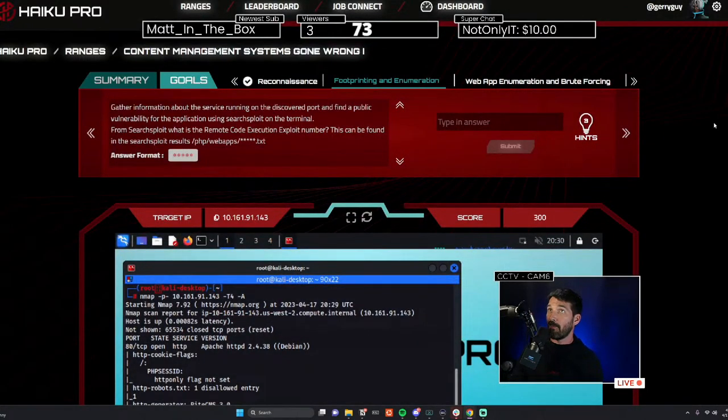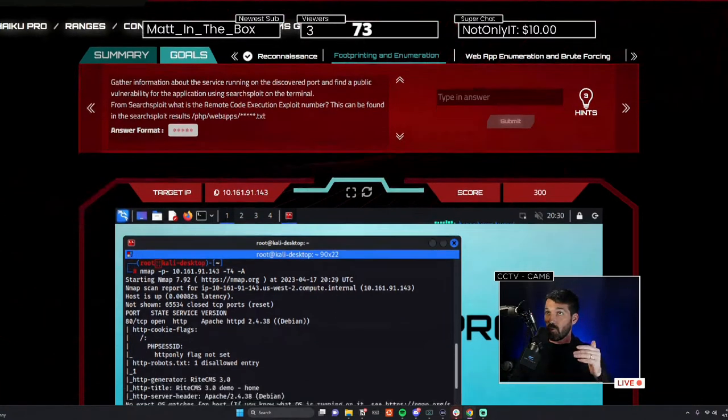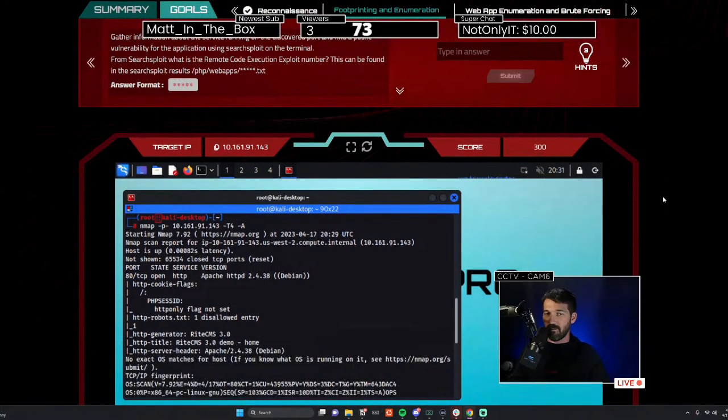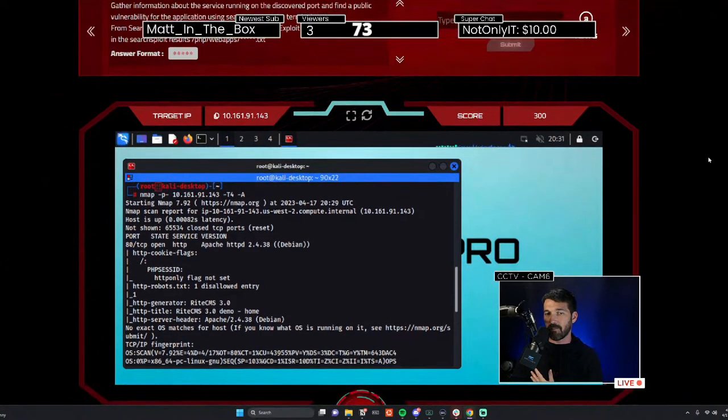All right. But with CTFs, there's typically several flags and you get points for each of them. And that's how you have a leaderboard or a scoreboard, because the flags have points. So the next challenge we're going to do is gather information about the service running on the discovered port and find a public vulnerability for the application using SearchSploit. This is literally what I just said you could do. I didn't know this was going to happen, but there we go. From SearchSploit, what's the remote code execution exploit number? This can be found in the SearchSploit results, PHP, web apps, whatever.